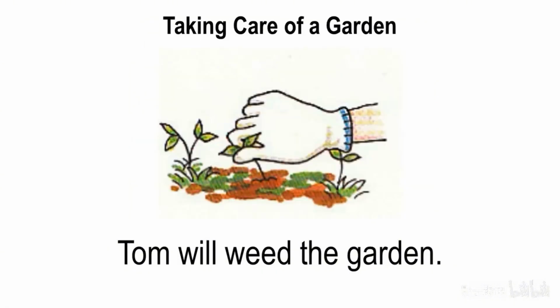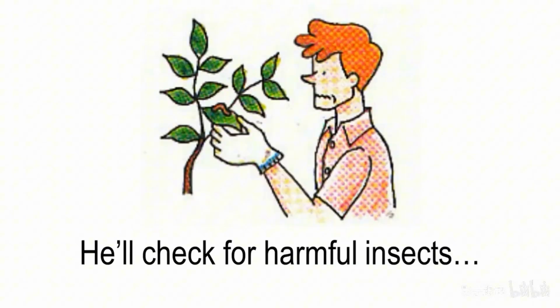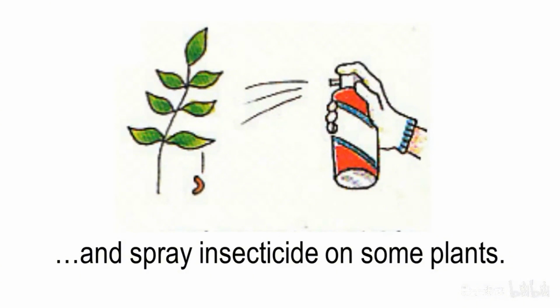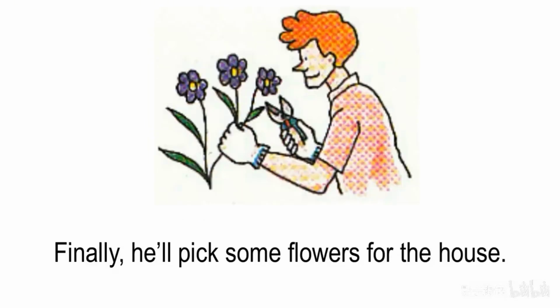Taking care of a garden. Tom will weed the garden. He'll prune extra leaves from some plants. He'll check for harmful insects and spray insecticide on some plants. He'll put some fertilizer on the soil. Finally, he'll pick some flowers for the house.